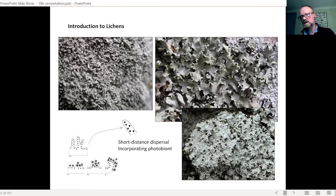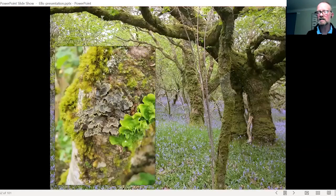Okay, so we've talked about temperate rainforest, its rarity and its importance globally, its biogeography. And we've introduced ourselves to lichens that really characterize that temperate rainforest, such an important part of its biodiversity, really what makes a temperate rainforest.